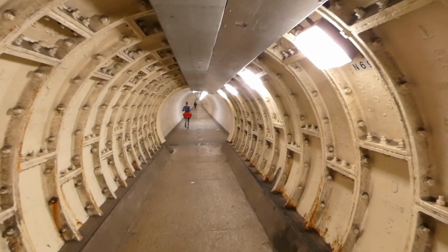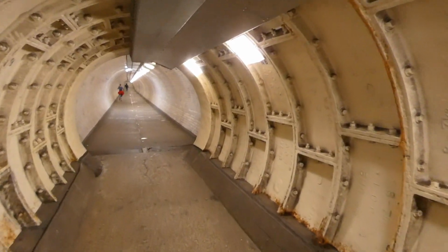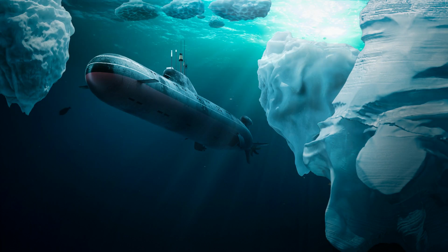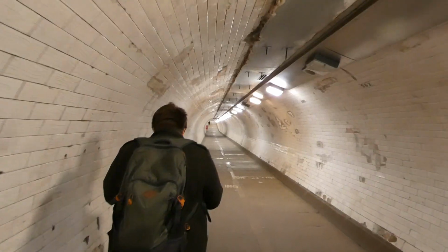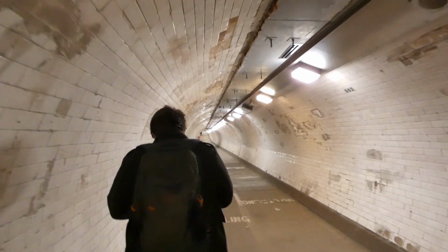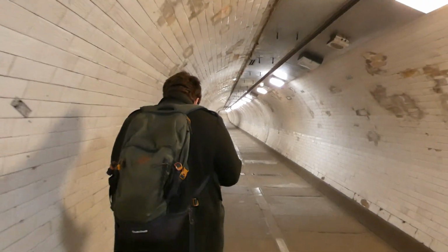Look out for this unusual bit as you walk. It was damaged in World War Two and now resembles a submarine somewhat, if you've got an overactive imagination like I do. And as you get towards the middle, the floor continues to slope downwards until suddenly it doesn't. Like a metaphorical phoenix, it then rises upwards gradually towards the sun.